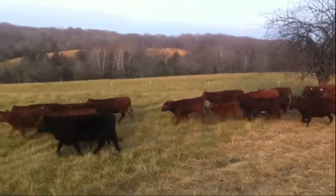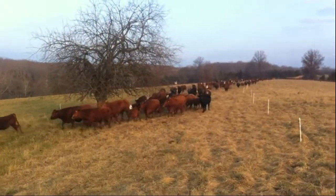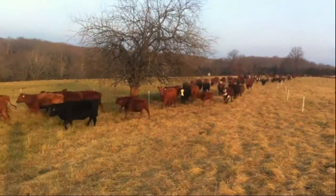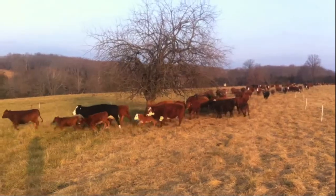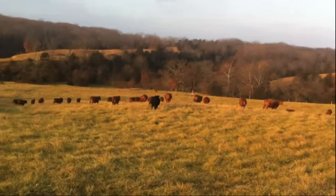Making a cattle drive this morning onto a fresh paddock. We're getting ready to move them off of this farm. They've been on here about 70 days. It's December 15th. As you can see, they're pretty happy to get onto their fresh stockpile.